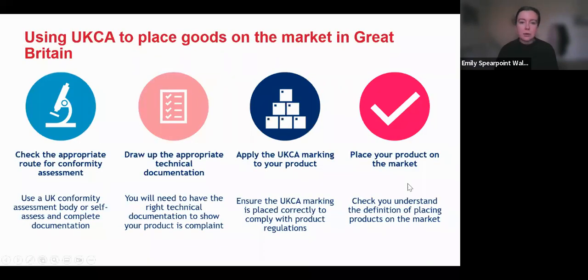This slide summarises the process you'll need to follow to get the UKCA marking onto your goods and onto the GB market. Once you've established you need the UKCA marking, you need to check the route for conformity assessment, so whether you can self-declare or need to have your product tested. As we've mentioned, this is generally the same as for the CE marking. You must then get your product tested or follow the procedures for self-declaration, including keeping relevant documentation. You then need to apply the UKCA marking to your product. Once you follow the appropriate procedures and place the UKCA marking on your product, you can then place it onto the market.